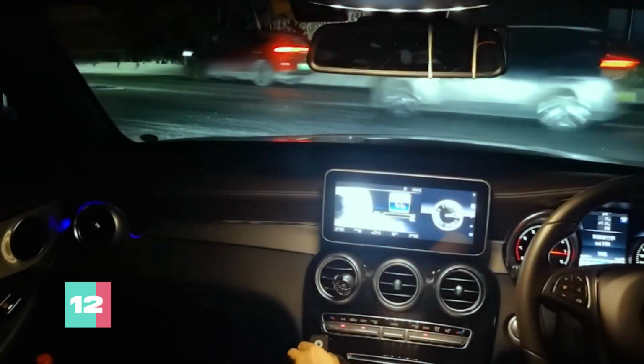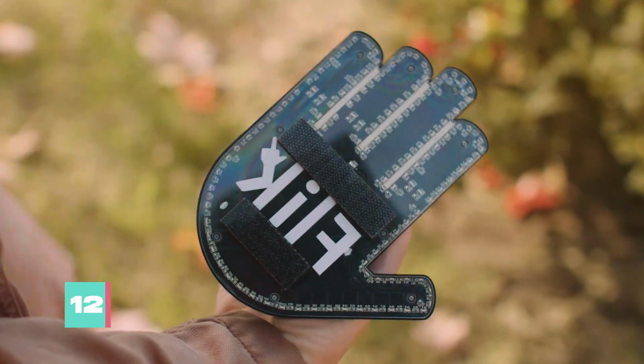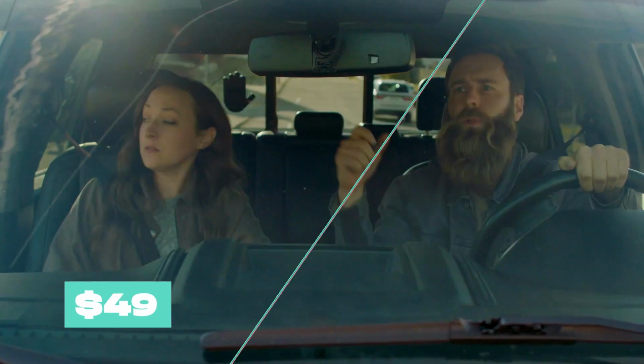The 175 bright LED light beads ensure your messages shine through both day and night, making your intentions crystal clear. Install this cool car gadget and let the car do the talking while you enjoy the ride.